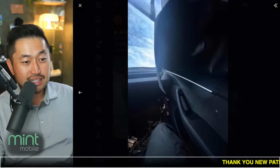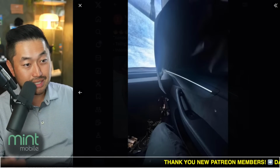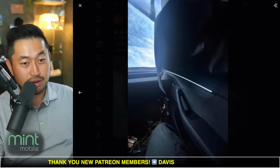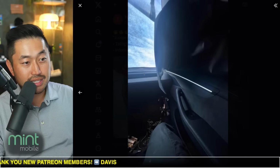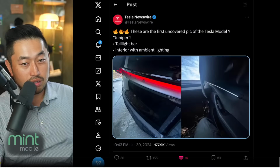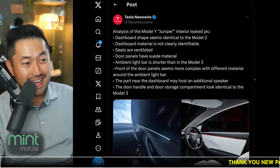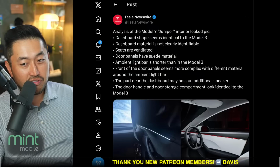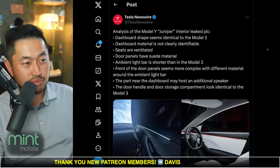And then we've got a spy shot of the interior, or what seems to be the interior. I like the look of this because this speaker looks to be more integrated onto the side like that, a little bit more aggressive. And we've got the interior ambient lighting all along the front and the sides of it. But here's an analysis of the Model Y Juniper refresh interior leak photos, and we've got two posts.